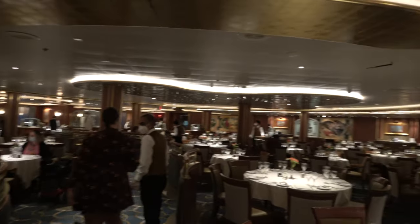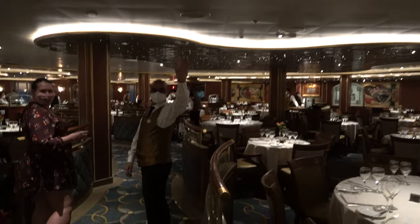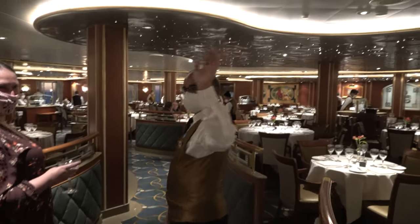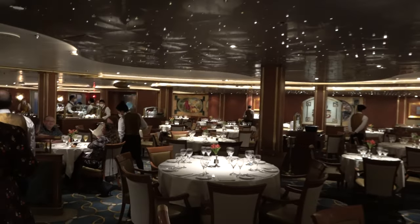And here's what the main dining room looks like. It's very quiet this evening. It was our private island day. There's our buddy showing us to our table. Very pretty in here though, very elegant. Now let's go see what's for dinner.